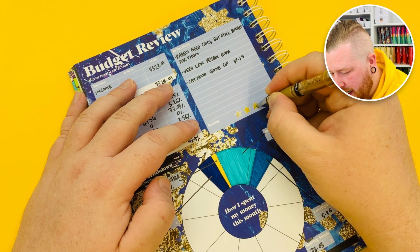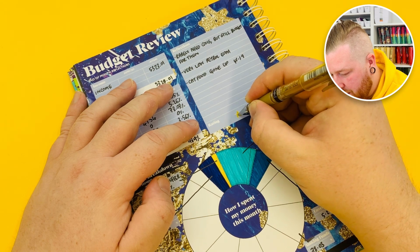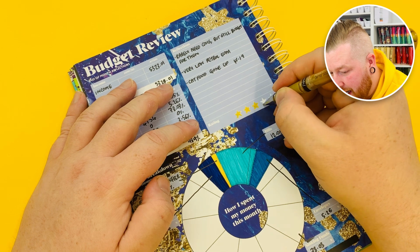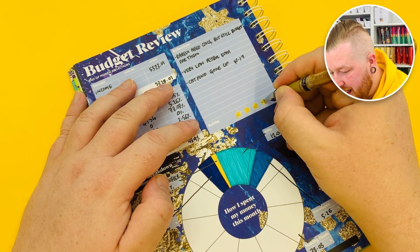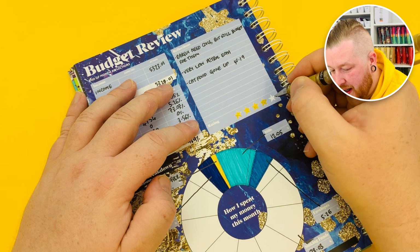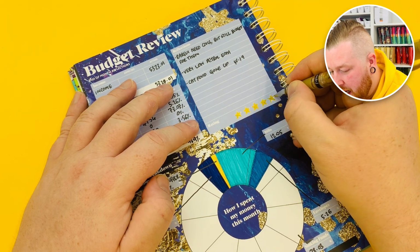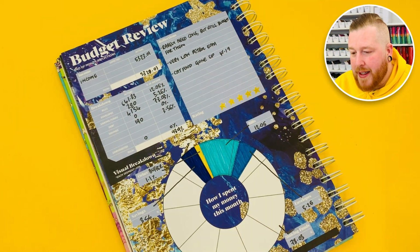And what was really good actually is that I was able to do a little bit of my other sinking funds, because sometimes we just go straight into just 200. Actually, I'm going to give it 5 stars. Why not? Treat myself. I didn't do any unbudgeted spending or anything like that. So yeah, that is how you fill out the budget review page.